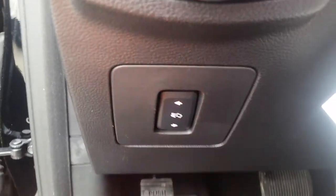Well, let's jump in and have a look at some of the controls. Here we have our controls for our side mirror spotlights, as well as our automatic headlights down here. We have adjustable gas pedals, so we can bring those back and forth. Great if your legs are a little shorter than the last person driving the vehicle.